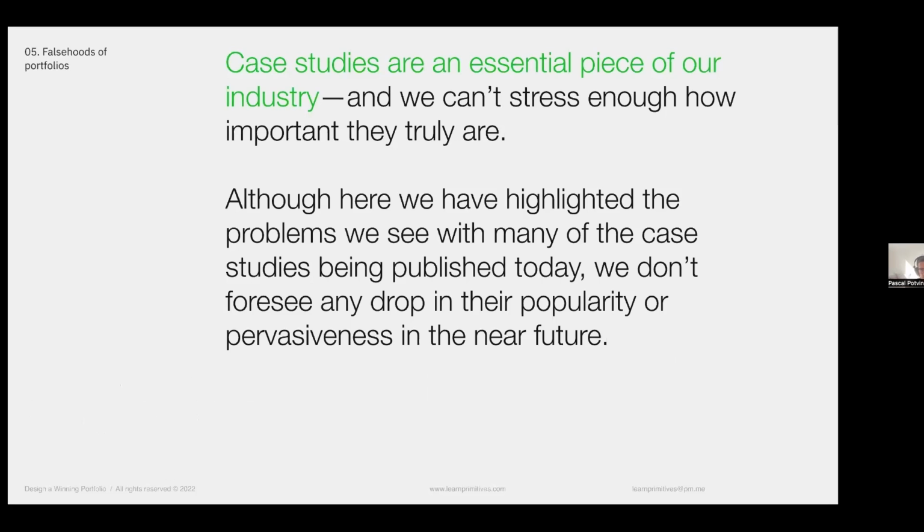Case studies are an essential piece of the industry. They basically highlight how you work, how you think, and that's what people are looking for. You can be a fantastic visual designer, but if you're not able to articulate the why behind why you chose pink, why you chose blue, why you chose this typography, etc., that's going to show. And that's why a case study is there. Hiring managers are trying to see how you think, to get in your head. So always put that as a perspective.